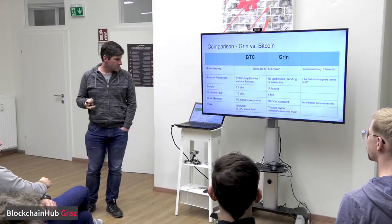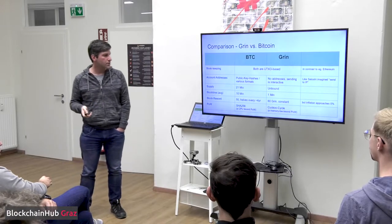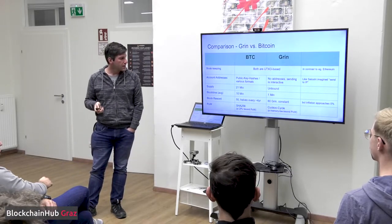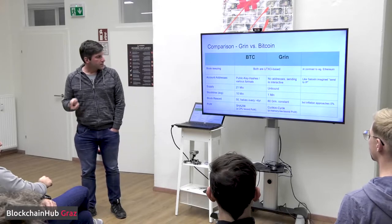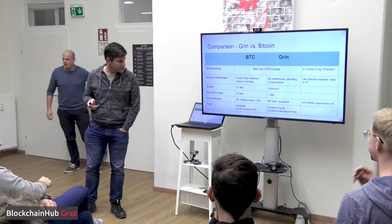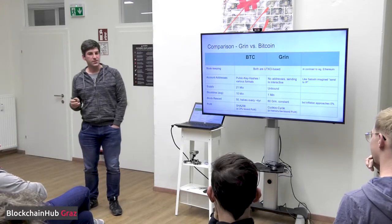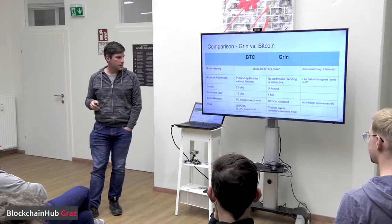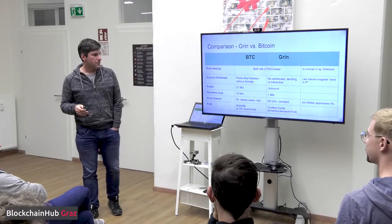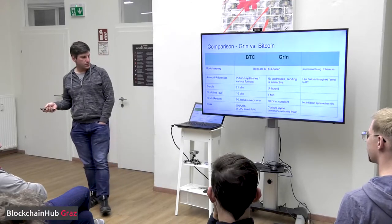The proof of work is also big news. Well, it's not really new, but it's one of the first coins that uses it, as far as I know. For BTC, it's SHA-256. And this algorithm scales with CPU power. So you don't need much memory for it, and you don't need much storage for it.